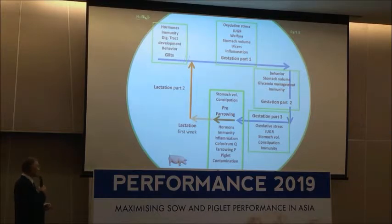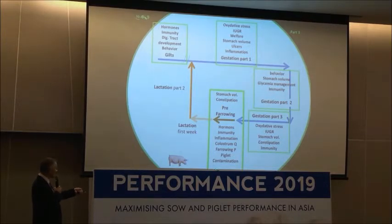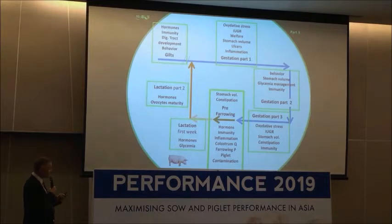When we have a pre-farrowing feed, which we spoke about this morning, the list is longer: stomach volume, no constipation, immunity, preparation of the colostrum, preparation of the farrowing process, and also preparation for the first piglet contamination. And in lactation, in the first week we'll try to play on the glycemia. It could be quite useful. And the second part, fiber will be important to play on the oocyte maturity for the next litter, one way to control homogeneity, especially when the sows are using a lot of protein coming from the body.